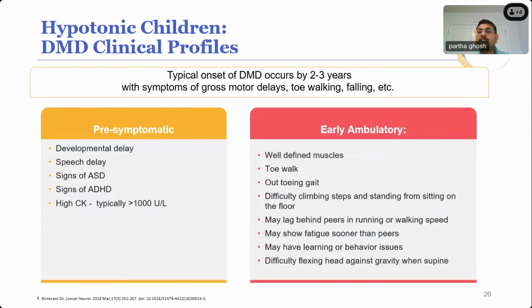You can see some signs and symptoms suggestive of proximal muscle weakness, like difficulty climbing stairs and standing from a sitting position. We get a family history or history from the parents that they are lagging behind their peers, those running around, or that they just don't have that much endurance or energy. Unlike a lot of the neuromuscular disorders, this gene codes the protein dystrophin, which is also seen in the central nervous system. Frequently, we do see these children have learning and behavioral problems, and that can be an early clue even before they develop muscle symptoms.